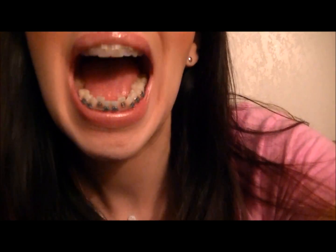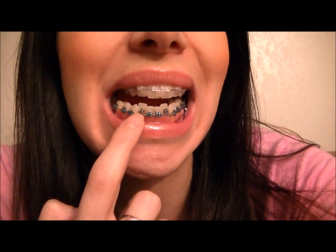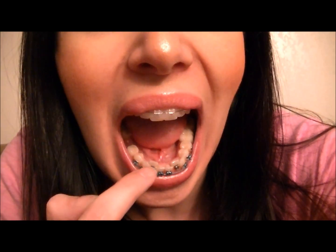I do notice, let's see, my springs here, those teeth at the bottom, they're trying to push these teeth apart to make room for these to move forward. Well, I haven't really noticed a whole lot of a difference in those, except when I floss, I can feel that there's not as much tension in between those teeth, so that's progress, I suppose. But it's not enough. I don't see any difference.